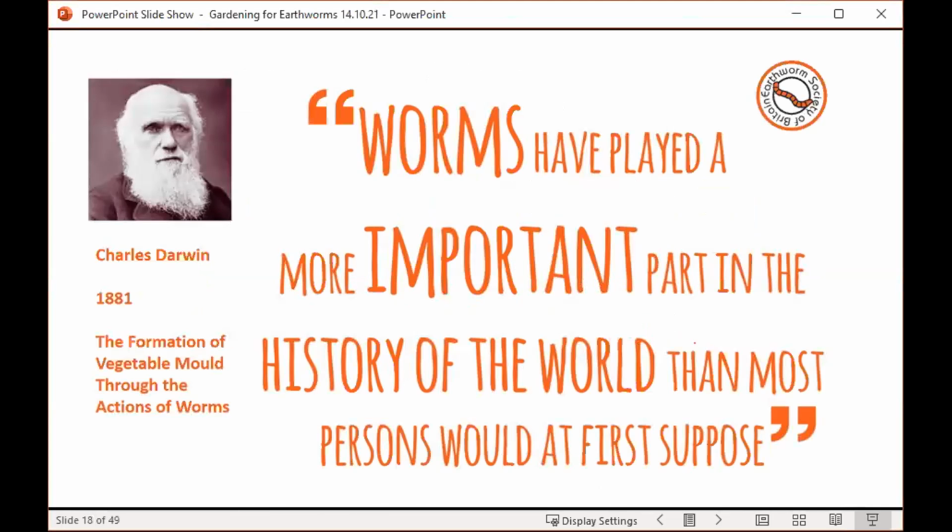So, right, we know a bit more about earthworms now. So what does that mean for our gardens and for natural environments? Well, Darwin got it. He realized that earthworms were really important. And a famous quote from Darwin's book, The Formation of Vegetable Mould Through the Action of Worms in 1881 is, "Worms have played a more important part in the history of the world than most persons would at first suppose."